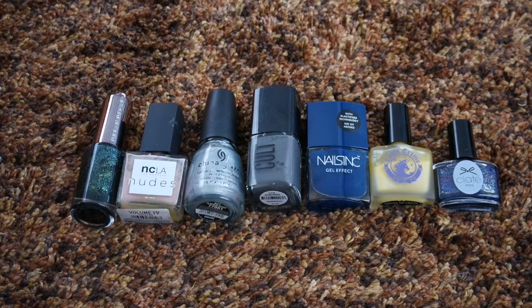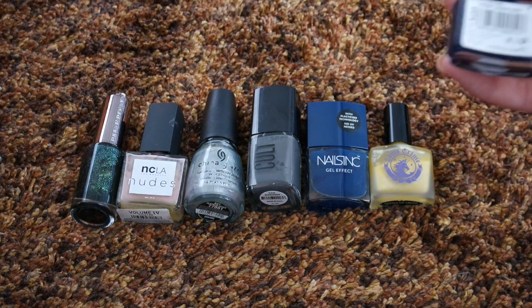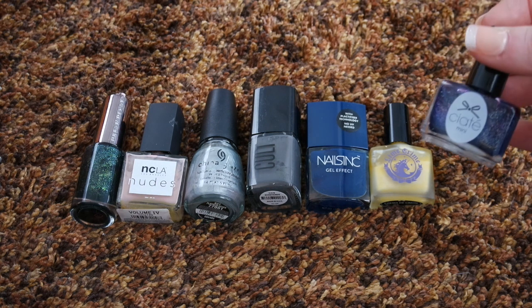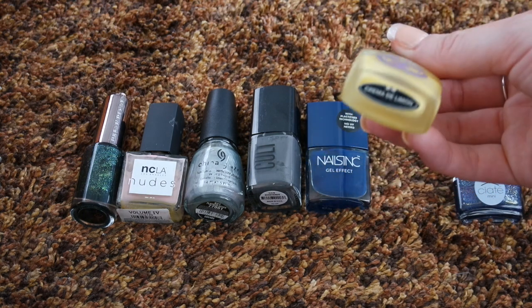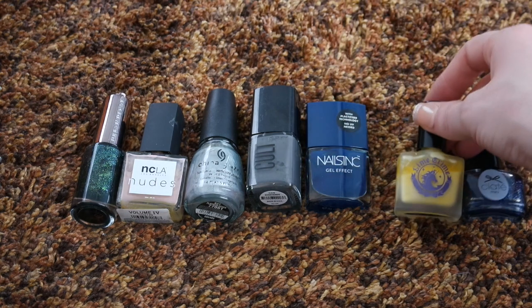I have these sort of one-off collection ones that I am decluttering. I have this Ciate Mini in the shade Mineral Clarify or Clarity. I just don't really love the shade on my nails. I have this Lime Crime one in Crema de Limon. It is just a color I never wear.